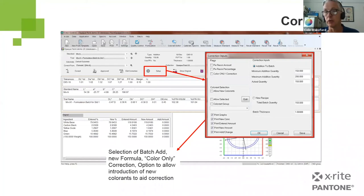We can do a color only correction if opacity is seen to be a stumbling block on us getting a good color match to something. We can decide whether we want to add new colorants or not. Obviously, adding new colorants does lay us open to more metameric colors, let's say. And so we can choose all these options.